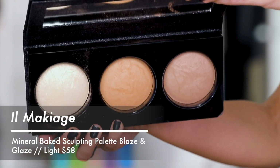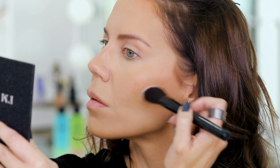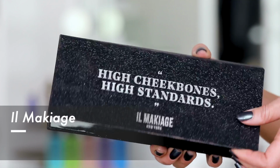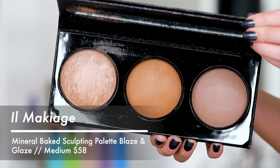Moving on. So I got really excited when I received this. I think the pan size is awesome and I love this. The formula is beautiful. It is a baked formula. There are 3 different options. This is exclusive for holiday, but they do sell these individually. Not all of them, but some of them are sold individually. So don't sweat it if you don't get the holiday one.